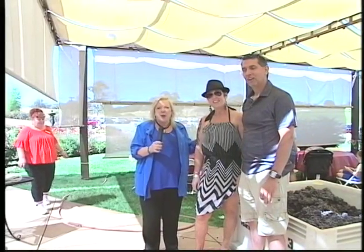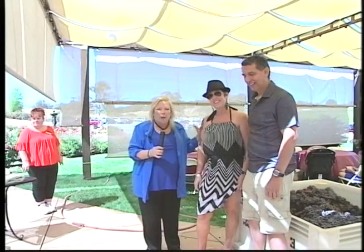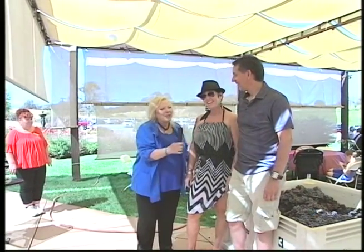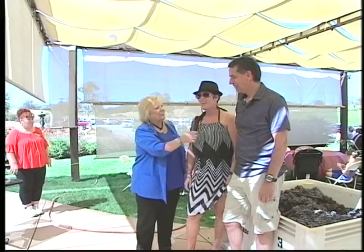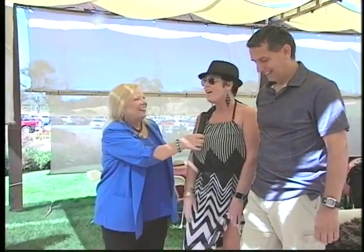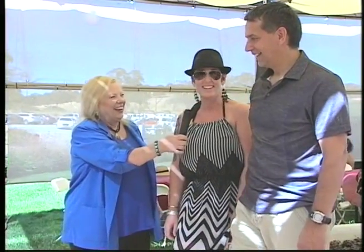They actually have a grape stomp, and we have two of our grape stompers here. And what are your names? Nicole. Tim. And what was it like putting your feet in the grapes? Oh my gosh, at first it's really kind of hard until you start breaking it down. I love it. I love it. It's the best feeling.